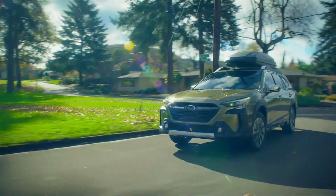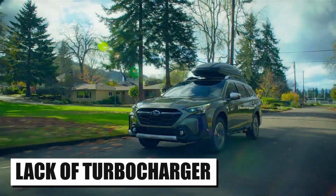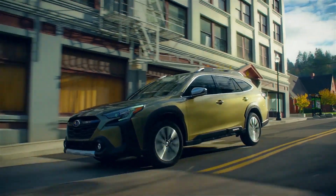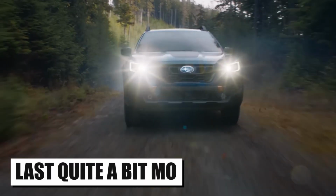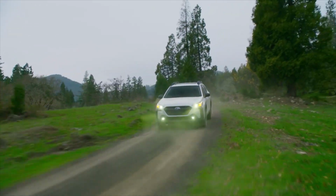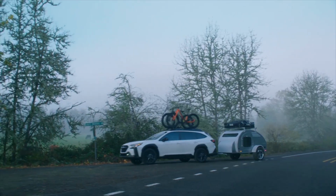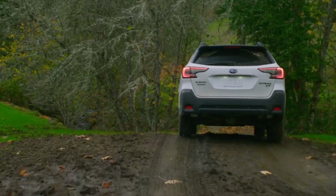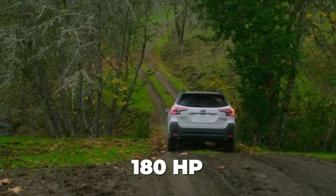The first of all is, well, the lack of turbocharger. You don't get forced induction of air into the system, which allows the components of the engine to last quite a bit more. You also don't have to worry about the turbocharger, intercooler, various hoses and pipes, and electronics going bad. And really, why would you ever need more than 180 HP?